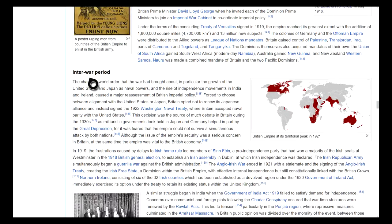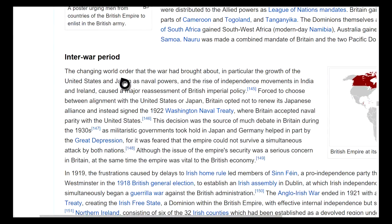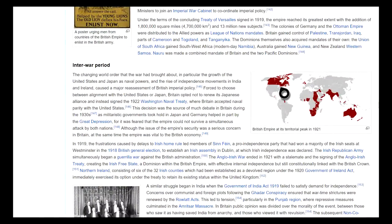The interwar period. The changing war, in particular the growth of the United States and Japan as naval powers, and the rise of the independence movement in India and Ireland caused a major reassessment of British imperial policy.